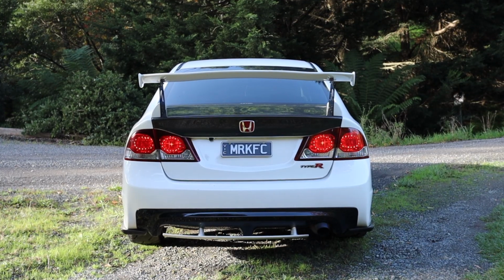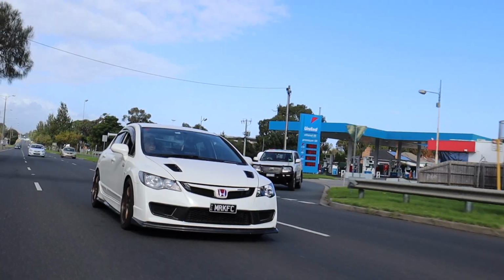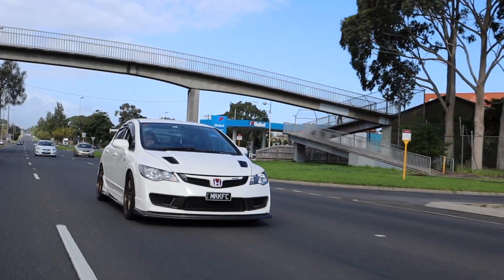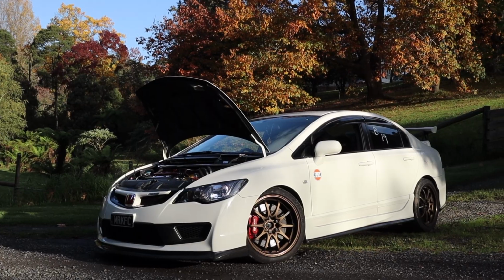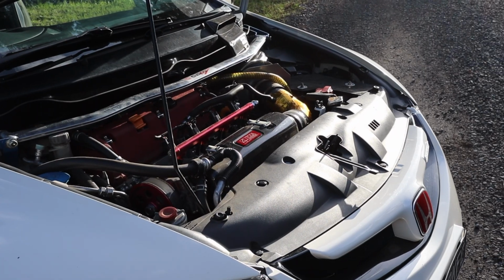It's a real shame we were never able to get these FD2Rs in Australia. Only now they're becoming eligible for import. It goes without saying, those FD2Rs are far from what this Civic is. The owner has spent tens of thousands of dollars on this car to get it to this motorsport-like level. It really is an astonishing car.